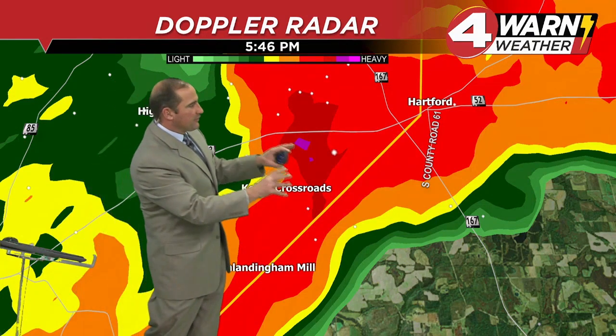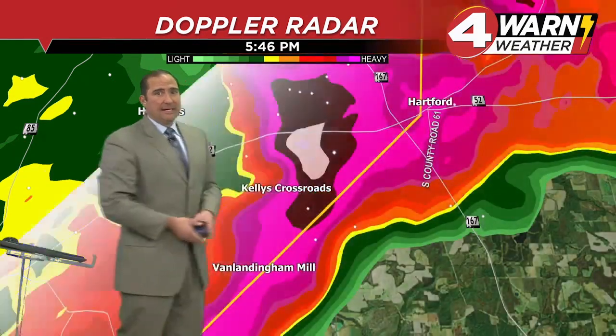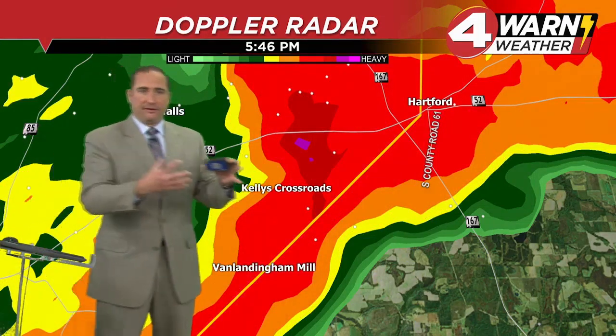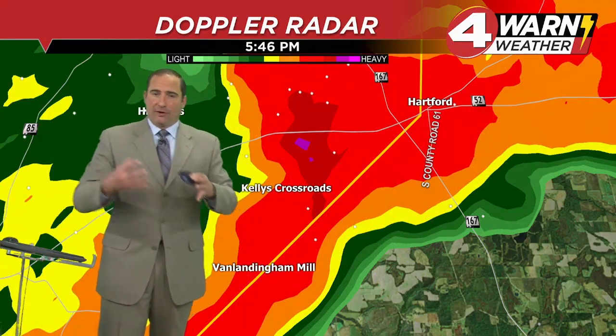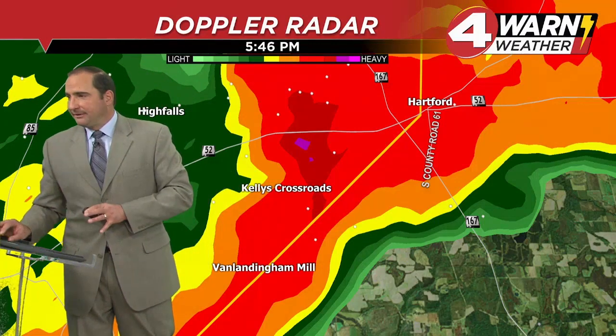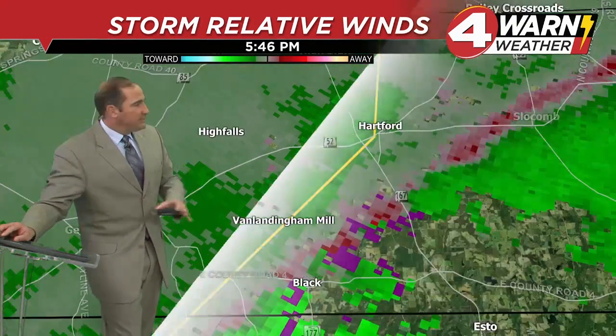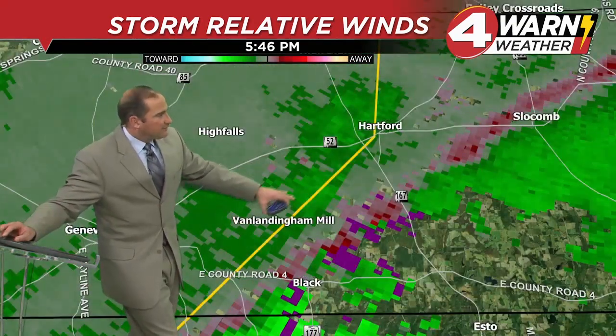This is a severe thunderstorm warned cell in Geneva County, and it has the potential, again, the atmosphere is favorable enough to produce not only gusty winds, but perhaps some isolated pockets of rotation, which could lead to isolated tornadoes. So we're watching this area here off of the southwest of Hartford.